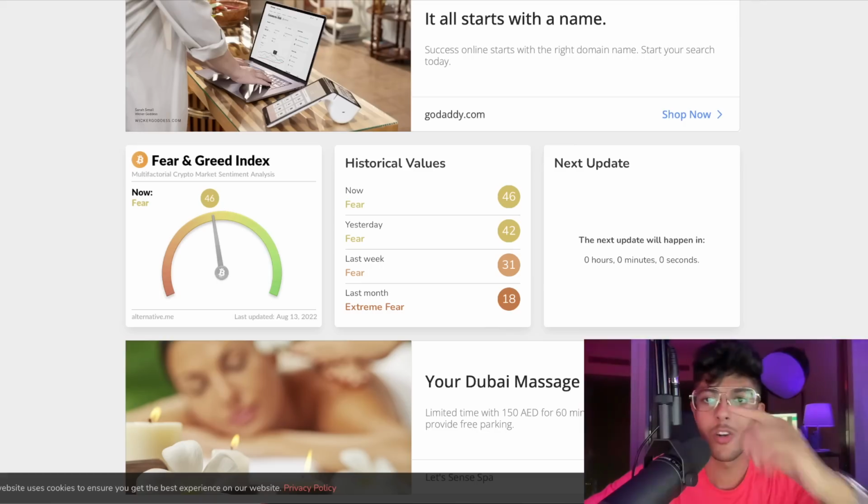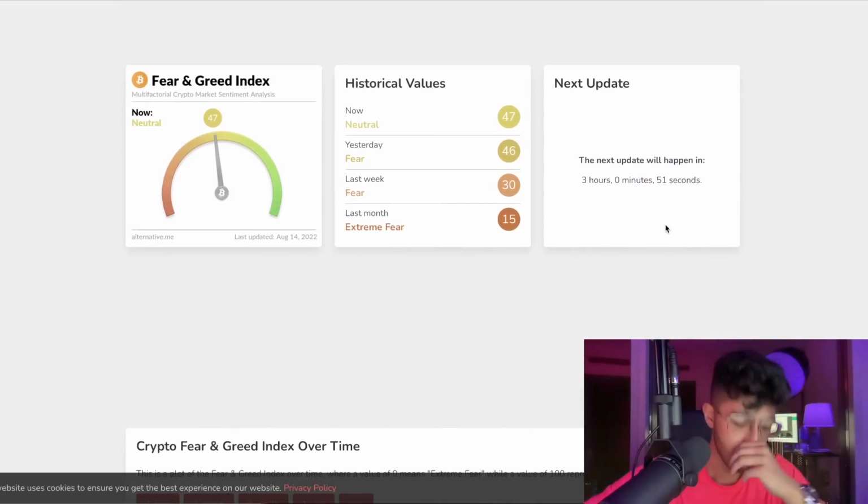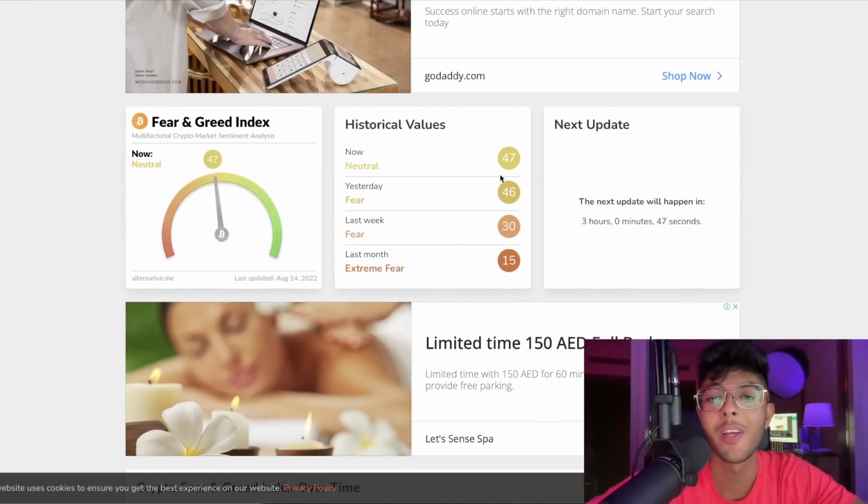Because one of the things that we are seeing right now in this market, and again, we have to wait for this to update within these next 3 hours, but I am still a little bit under the weather. One of the things we are seeing right here is now finally a neutral reading in this market, showing us that people are actually quite bullish. Well, I don't want to say bullish, but they're certainly not bearish in this market anymore in terms of sentiment.